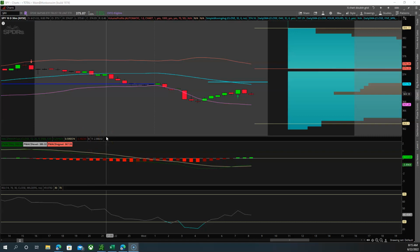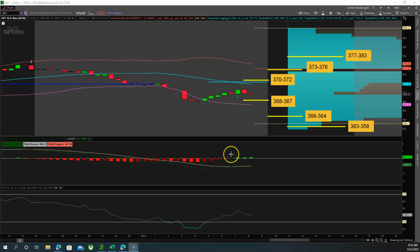Also, we do have some Fed speak today throughout the course of the day, so be careful of Fed bombs dropping into the tape today. With all of that being said, let me bring up the key levels of the day. All right, here we go with the key levels of the day.